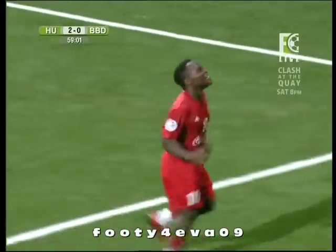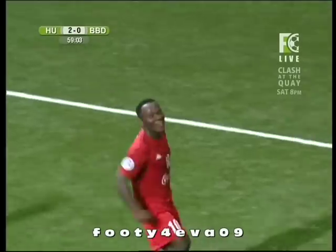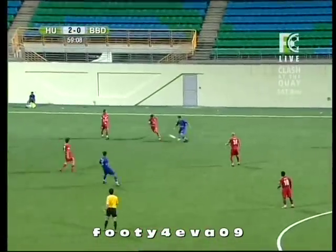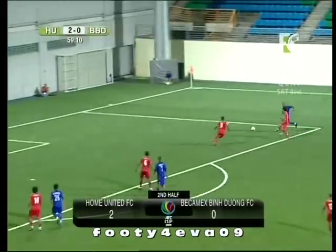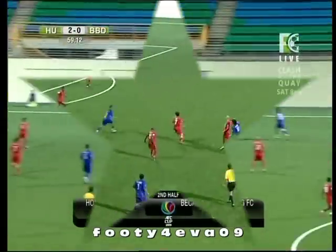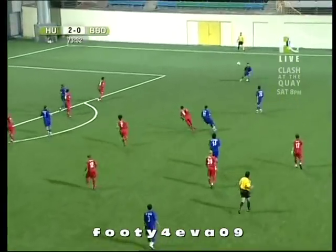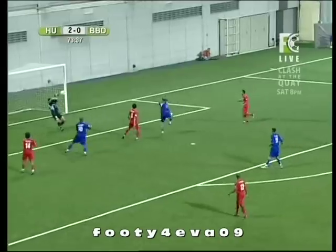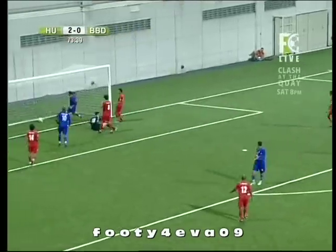He's such an important part of this team. And he's got good reason to celebrate, as Home United are two goals to the good. On the hour mark, Binh Duong side come back. But they'll need to score soon. Oh, it's a great header. And they've pulled one back.